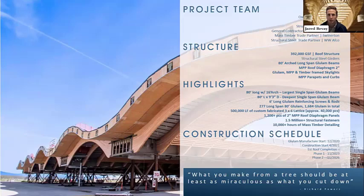Some highlights about the roof are its size, of course, 392,000 gross square feet. The large glulam single span beams of 80 feet long, an MPP roof diaphragm that's 2 inches thick, glulam, MPP, and timber frame skylights, MPP parapets, and curbs. So there are a lot of different kinds of mass timber elements within the roof.